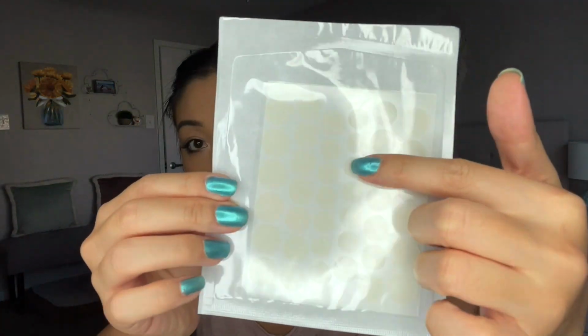You can see I've got a bunch of different sizes. In here, you've got a small, medium, and large size, which I really love because sometimes I have a really large zit, sometimes a really small zit, sometimes a small cluster of whiteheads, and I'll just put a large one on top. But I really like this because I definitely do see a difference and you get great value with this product.